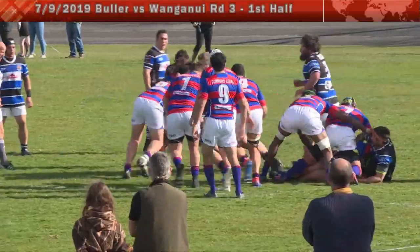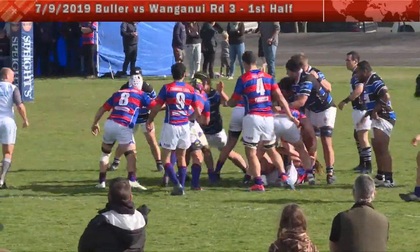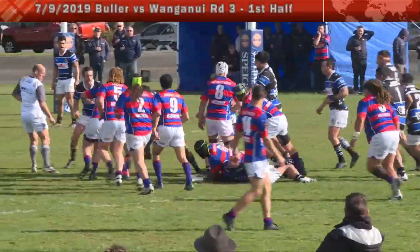Wanganui attacking all these line-outs. They still fancy it, but Buller on the drive. They go infield. 15-metre mark. Picked up there by Luaki. Luaki runs straight into the tackle there of Jamie Hughes.